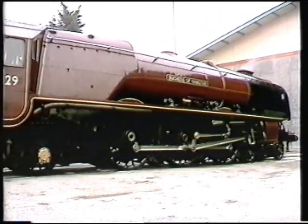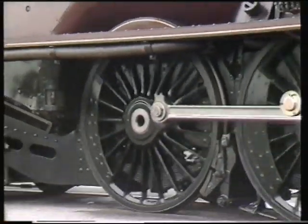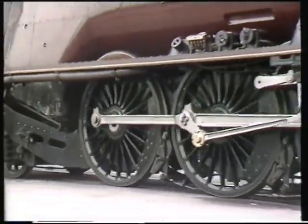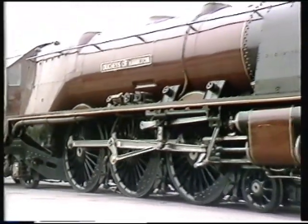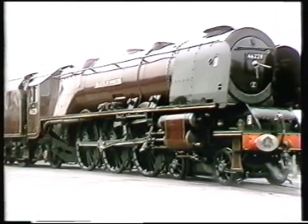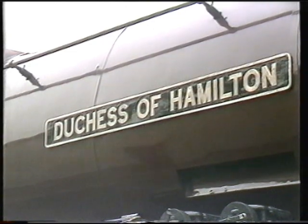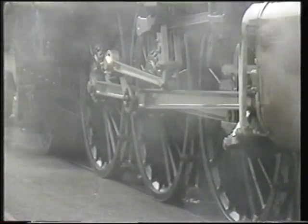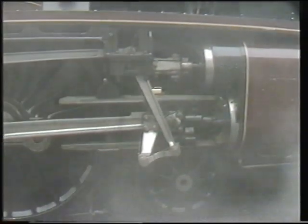The Coronation class locos proved themselves to be magnificent engines, not only in terms of speed, but also in their ability to handle the very heaviest express trains on the West Coast Main Line. In 1939, the Duchess was exhibited in New York and then toured North America. She became one of Britain's best-loved locomotives.